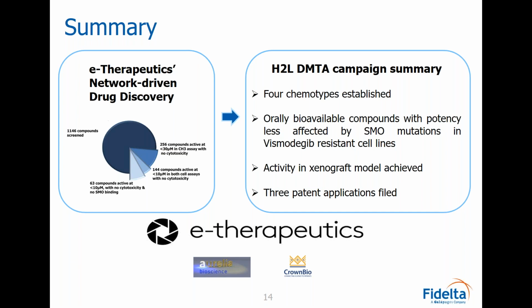So I want to use this opportunity to thank eTherapeutics for giving us the confidence to work on this project with them. And also I'm happy that this collaboration ended with positive results. We achieved a proof of concept in vivo study, which is the best part of a medicinal chemistry project in this early stage. So thank you all for your kind attention and listening to this Hit to Lead story.